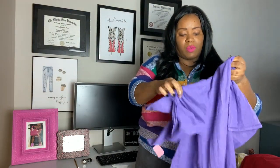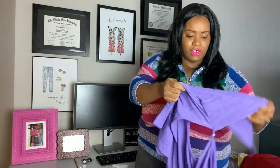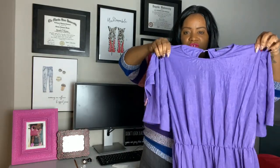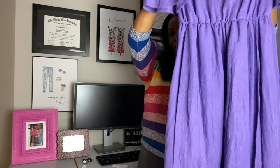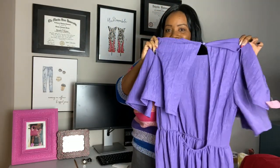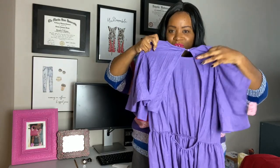Oh, this is Shein. This is actually a company that I will be working with. You're gonna see a video very soon. So look at the front. Let me show the front first, and then let me show you the back. See that? Isn't that beautiful?